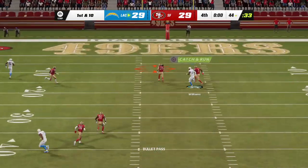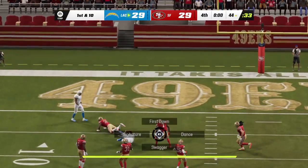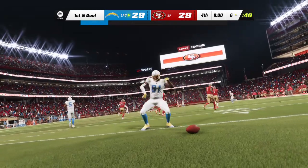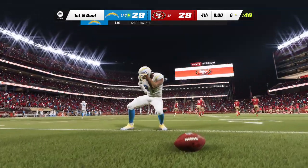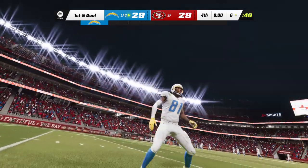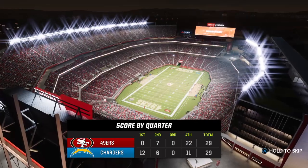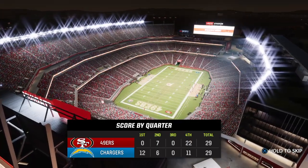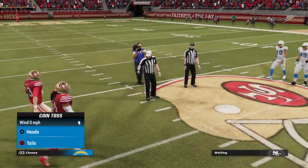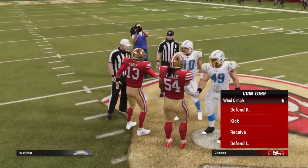He's airing it out for Williams. It's caught at the 10. Blows, and we need some extra time here to decide who will be the victor. 60 minutes, just not enough some days to decide who's going to win the game. It's a little teaching moment here. Overtime rules. Remind us how this goes, partner.